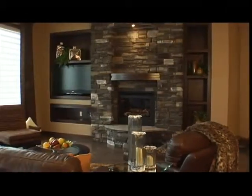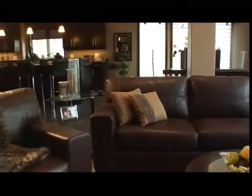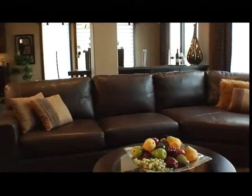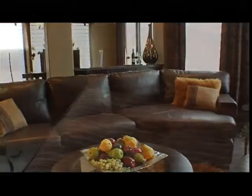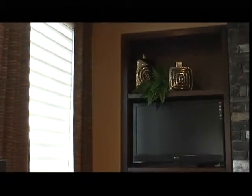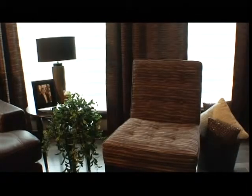In the great room, we anchored the setting with a uniquely designed leather sectional in a plummy brown tone. To complement the sectional, an upholstered accent chair was introduced, perfectly matched to the drapery side panels. Inside the windows, pirouettes from Hunter Douglas were used. The pirouette is an exciting new product recently launched by Hunter Douglas. Unlike other blinds, the pirouette offers the look of a Roman shade with the versatility of a slatted product.